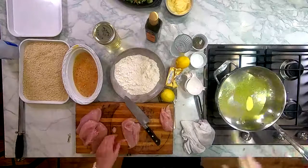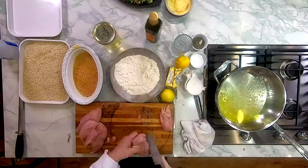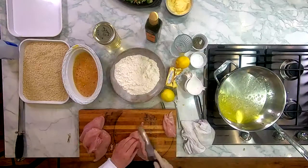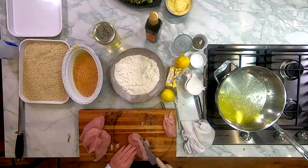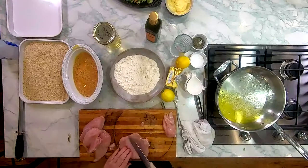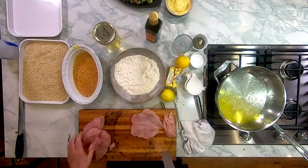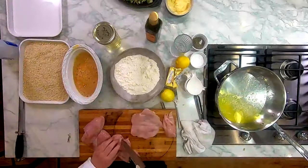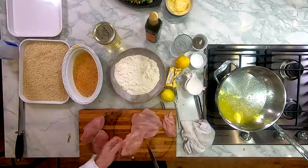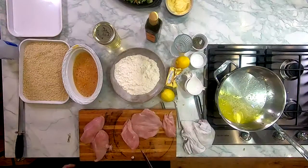Now, what we're going to do is cut, bring this forward, and I'm going to cut here in the middle, not go right through, and just bring it out so it's like that. All right, I'm going to do the same to this. Okay, same to this.